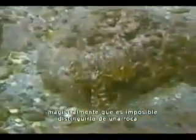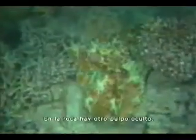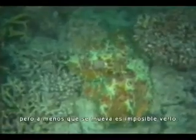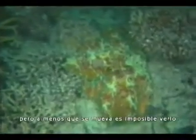This octopus sometimes changes shape so expertly that it is impossible to distinguish it from a rock. There is another octopus hidden on this rock, but unless it moves, it is impossible to spot it.